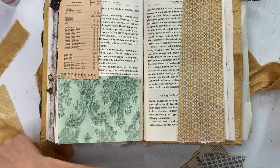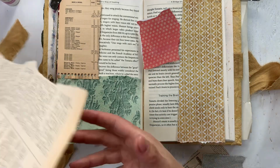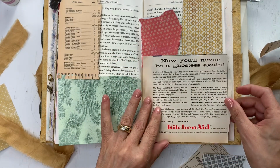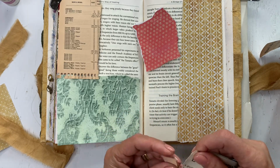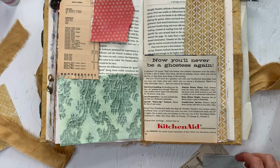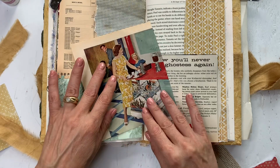Let's do a little bit of yellow. Yellow, red, I mean. Oh my goodness. And I do like this. You'll never be a ghostess again. Okay. KitchenAid. Maybe I'll get rid of this side here. Do like the red. Maybe repeat the red on this side. And then this, where will I put this? Here. And this will go something like this.